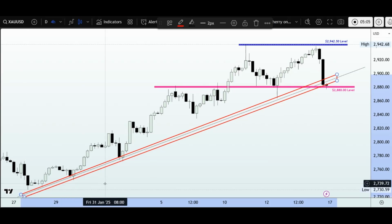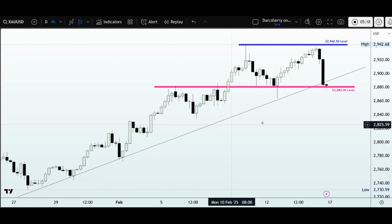And you know how we use our ascending trend lines, of course. As long as price remains above them, we'll continue to look out for patterns and structures that support buying ideas, and we will not consider selling unless the trend line is breached and broken to the downside.